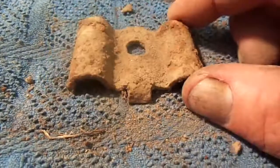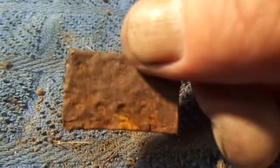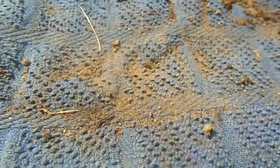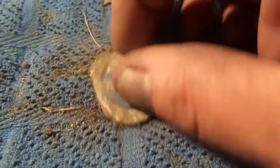It's like a little clamp that used to probably hold down 2 pieces of wire, I assume. I'm taking a guess at that. So that's interesting there. A band clip. I know it's definitely a band clip because I used these all the time when I was working in the lumber yard. Pepsi person. Definitely had to get another Pepsi cap.